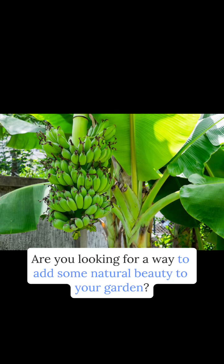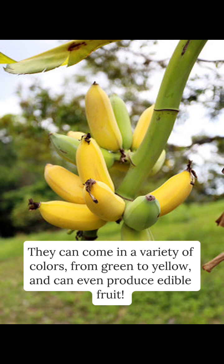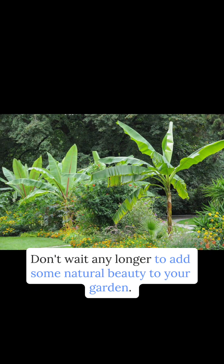Are you looking for a way to add some natural beauty to your garden? Banana trees are not only easy to grow, but they also add a tropical touch to your garden. They can come in a variety of colors, from green to yellow, and can even produce edible fruit. Plus, they are low maintenance and make a perfect addition to any garden. Don't wait any longer to add some natural beauty to your garden.